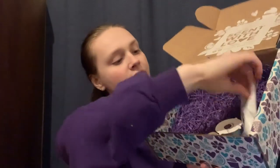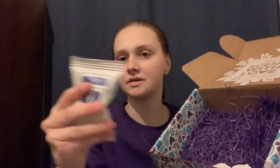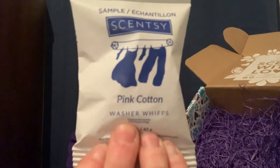Alright, so last but not least, it looks like we have some samples. Here are samples. So we have a sample of the Pink Cotton Washer Whiffs, which is a new scent for the laundry line for this catalog. So I'm excited to get my hands on that. My boyfriend actually was like, I want this.